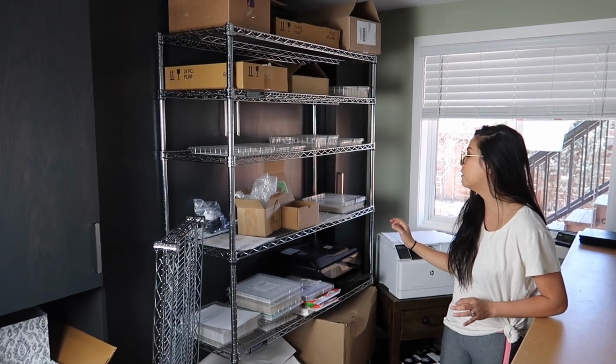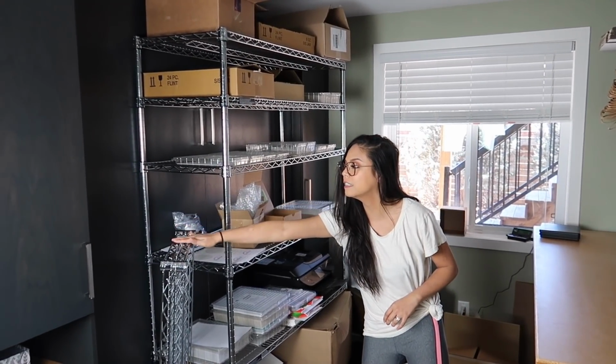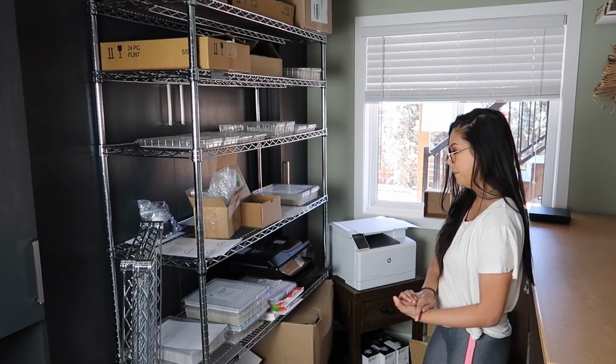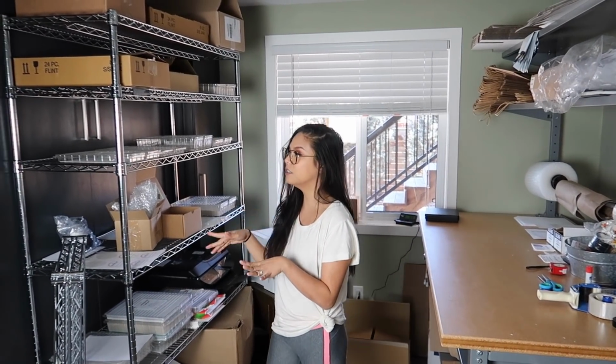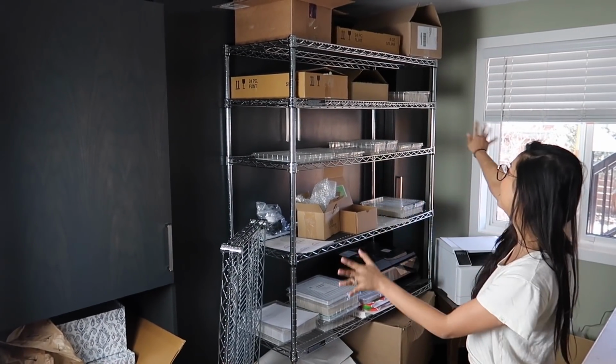So we have plans to move this out of this space and maybe have it over in that area. We have the shelves here that we need to add to it so that we can just add a little bit more storage. But right now Kale's using it to store, like I said, the labels and also a printer. And behind it, I don't know if you guys can see that, but this is a Murphy bed behind this shelf.